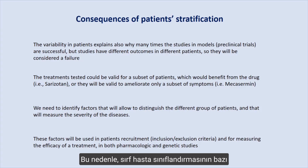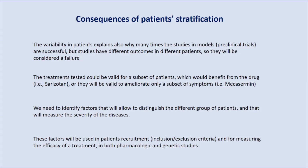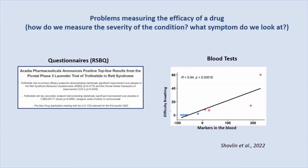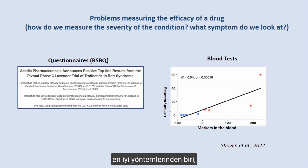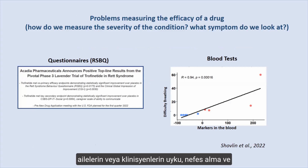So understanding even some of the principles of patient stratification could help us understanding Rett syndrome and planning new trials, so that more treatments can be available to different groups of patients. At the moment, one of the best methods to evaluate severity of symptoms is through questionnaires, where families or clinicians have to report the severity of symptoms in different areas, like sleep, breathing, movement, etc. This is the case for the Rett Syndrome Behavioral Questionnaire, RSBQ. However, it will be more objective to have non-invasive analysis, such as blood withdrawal, to measure the severity of symptoms.